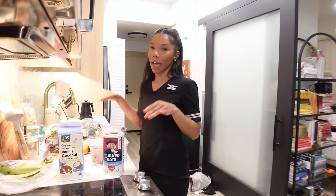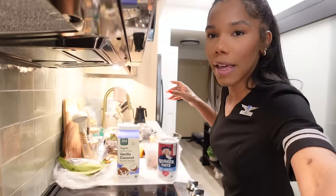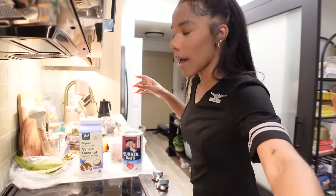So I'm going to make some quick oatmeal to go, and then we're gonna pack my lunch. That's why I have all this stuff out right now. Can y'all see all of that? Yeah, we got a bunch of groceries out.